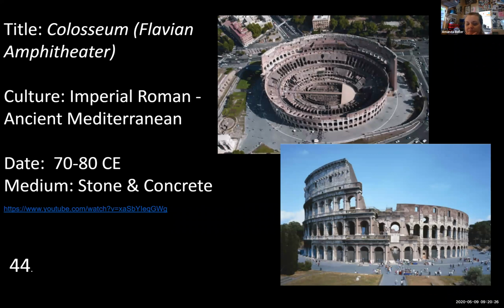The Colosseum. The Colosseum was built on top of Nero's Domus Aureus, his golden house, his lake, all this. And so really the Colosseum was built to give this land back to the people as a place of entertainment, as a place of bringing people together, even though it was very, very violent.